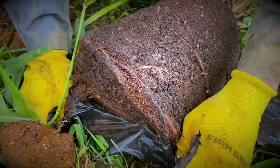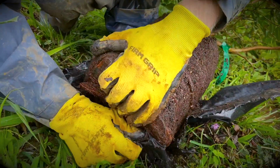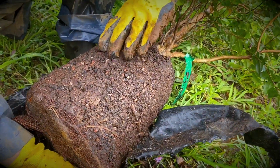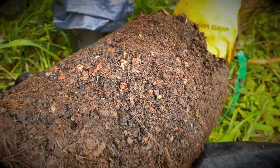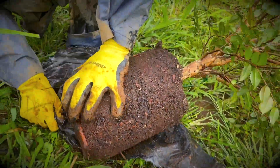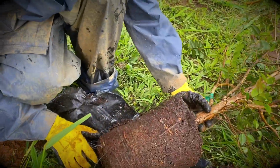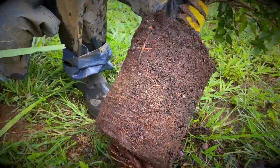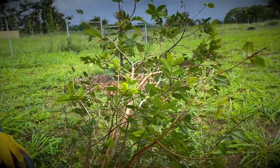Okay, does it look root bound? Wow. Definitely on the bottom. Those roots on the bottom. Some ants, but they don't appear to be fire ants? No, they're not fire ants, so that's good. But it's hard to buy these trees not root bound because they're so slow growing. Yeah. To get them to this size, it's got to be years old already.